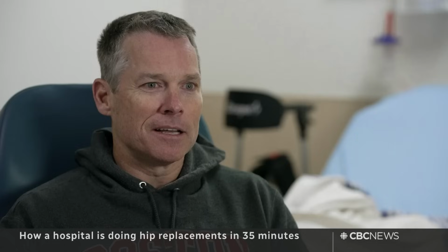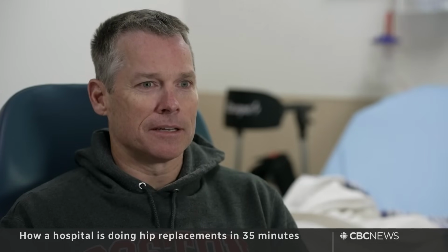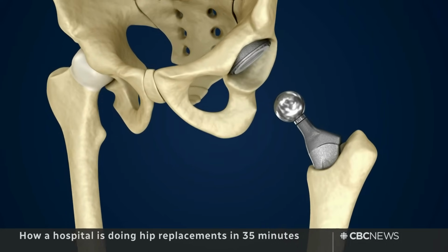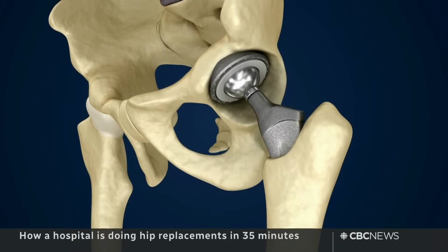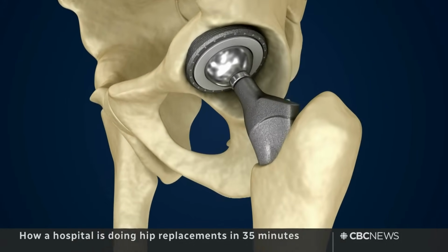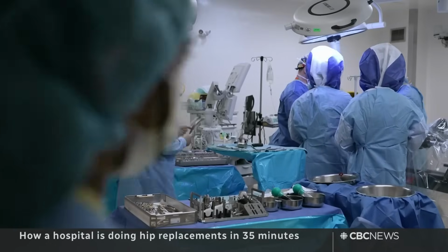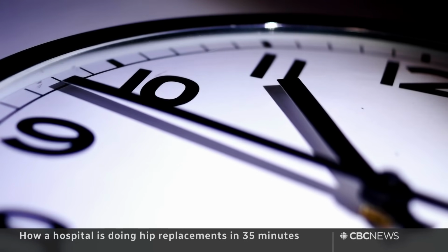How are you feeling? Pretty good, actually. Surprisingly good. The team built White a new artificial joint in about 35 minutes. "That was really fast. When I woke up in the recovery and they told me what time it was, I was amazed. I thought it would definitely be a lot longer." So how does all that happen so quickly without compromising safety?